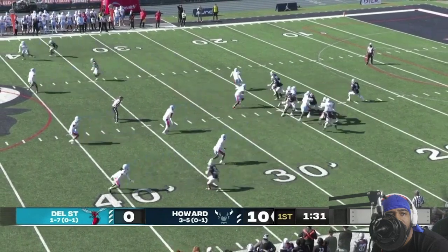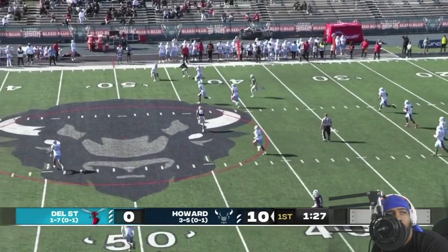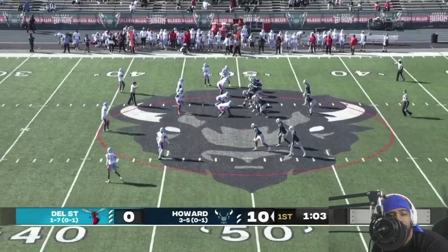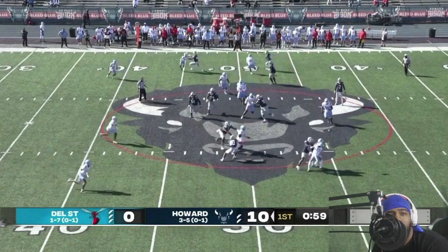Takes the snap. Delaware State with a delayed blitz. Nice job picking it up by the Bison. Ball is caught for a first down. So wide open, Isaiah Williams coming up with a big time play. Yeah, they've been very, very stout. He might do a nice little comeback route.